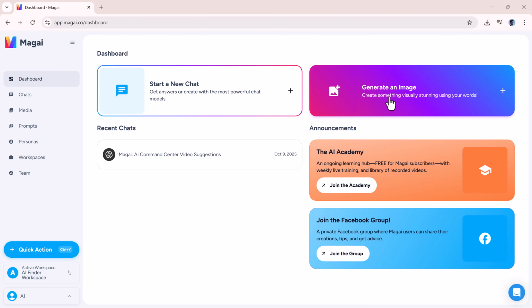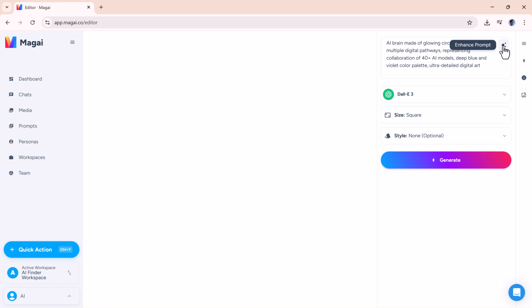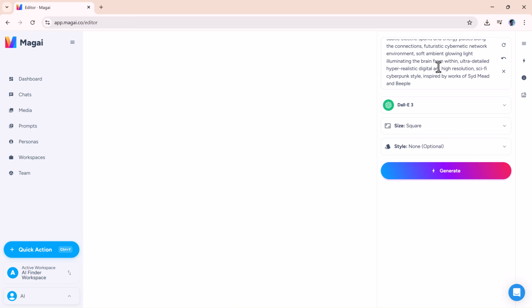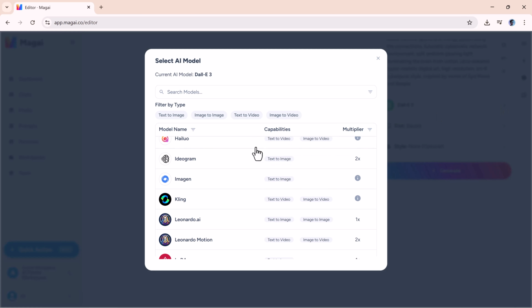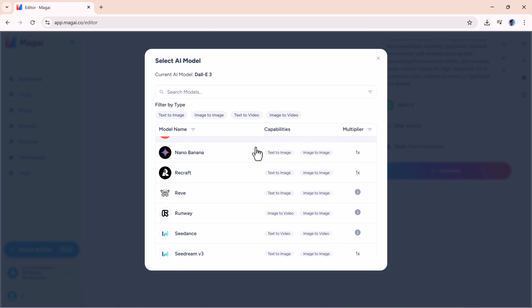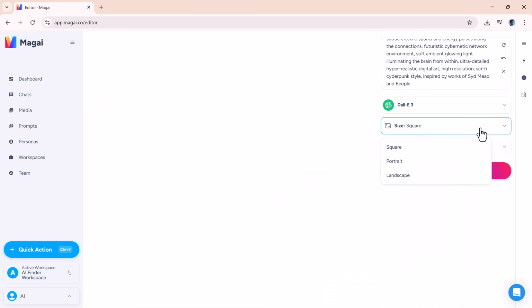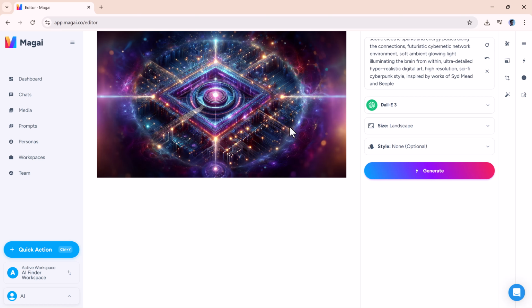Now let's explore the Generate an Image feature. Simply type your desired prompt, and if you want better results, click to enhance it automatically before generating. You can pick from a variety of top-tier image models like DALL-E 3, Flux, GPT-Image, Kling, Luma, Recraft, and more. Once you choose your size and style, hit Generate, and it creates stunning, high-quality images. For example, when I used an artistic style prompt, it produced a detailed, professional-looking piece of AI art.